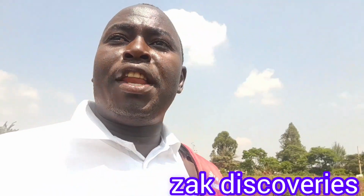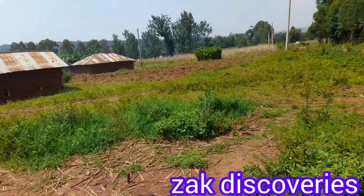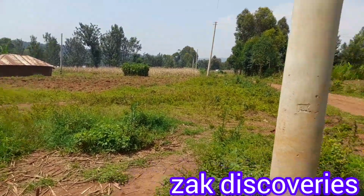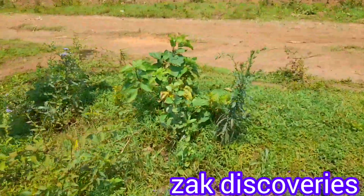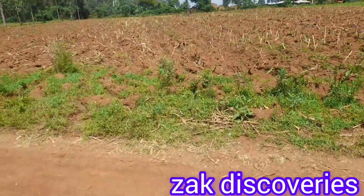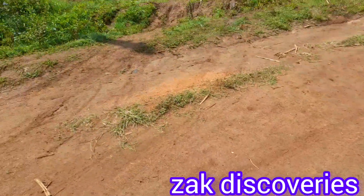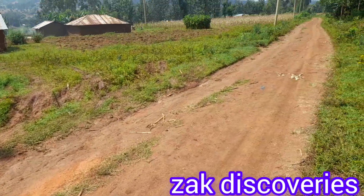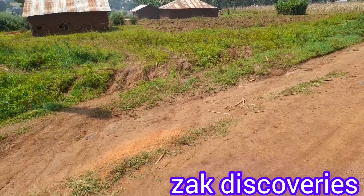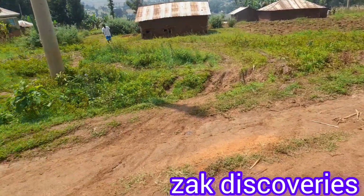So I'm in Nyamwini. In fact, I decided to check this road that we usually use so that we can at least know exactly how far we are progressing. So when I usually say that we have bad roads around, this road, for example, now it's very nice. It's very lovely because it's dry a little bit. It's so dry that even a dumper can pass here with no problem.